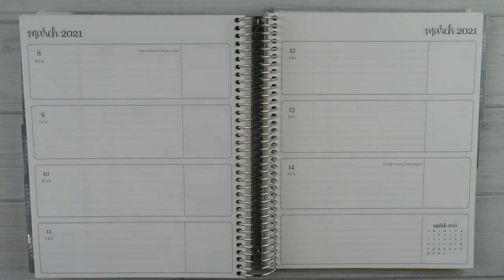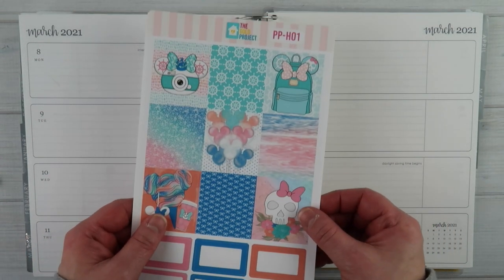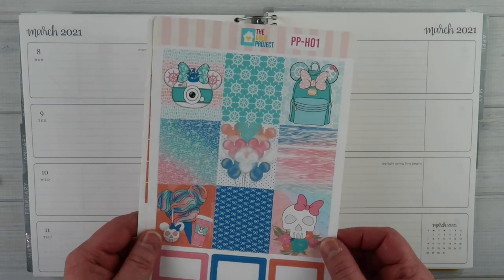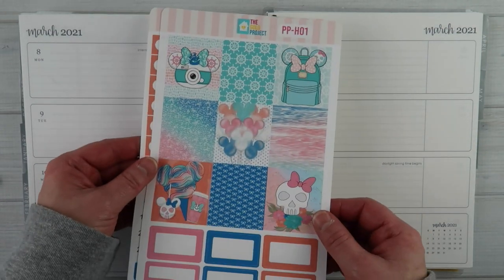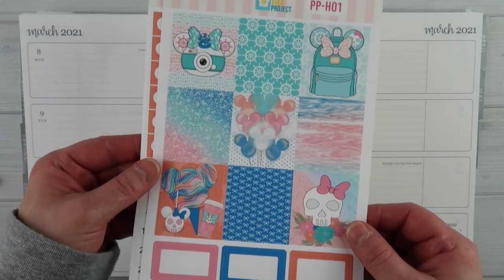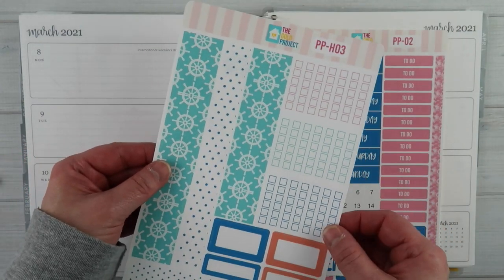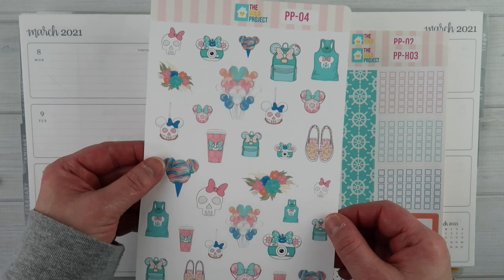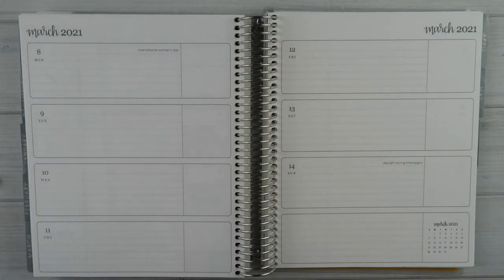Nope, this is not the, I have it in order if I would just pay attention. Okay, I was thinking it was the St. Patrick's Day, but it's not. So for the second week, we are going to use Pirate Party. So this is the second kit, so PPH01. How cute is this? So cute. The second page, third, and the deco. I'll try to use the deco this time since I didn't on the first spread.